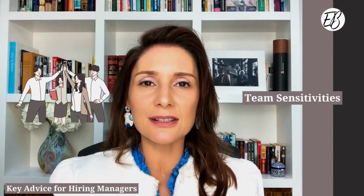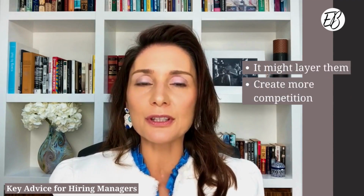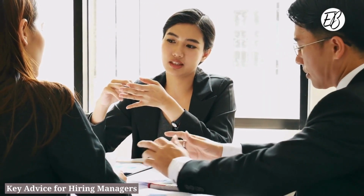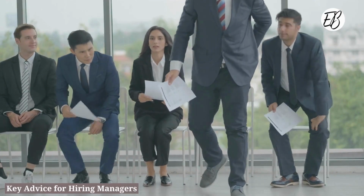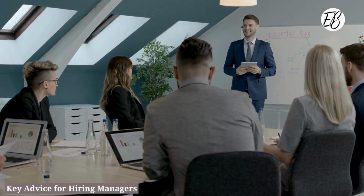The second point is related to team sensitivities. I think we can all agree that most of the time external hires might have an effect on the existing team. It might layer them or create more competition or reduce the scope of their role. If that's the case, make sure that you take that into consideration and add these individuals to the process towards the middle or the end so that you are creating an inclusive process, but you don't put them in the position to derail the process or slow it down.